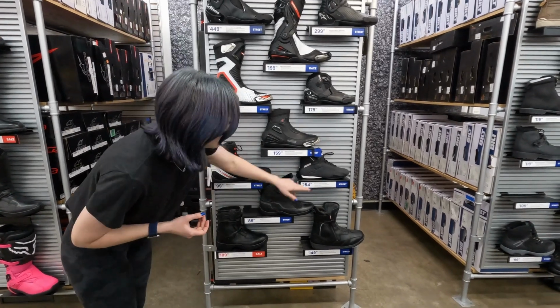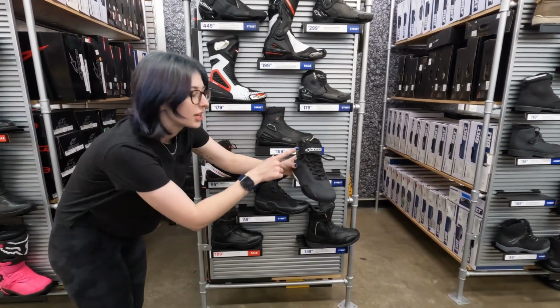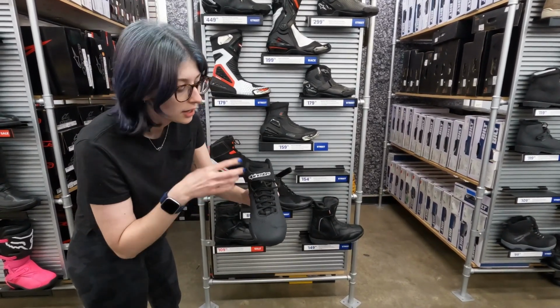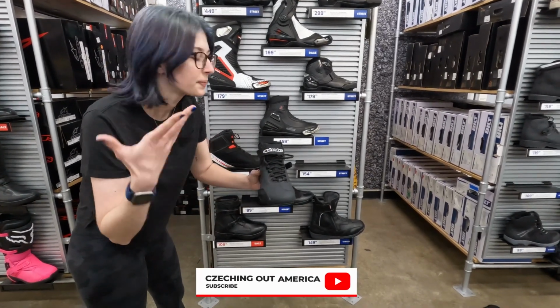So you're thinking, not particularly laces. It's going to have something to protect those laces because you're going to be doing longer times of riding. The vibrations, the wind, all that stuff, it can untie your laces. Avoid laces.